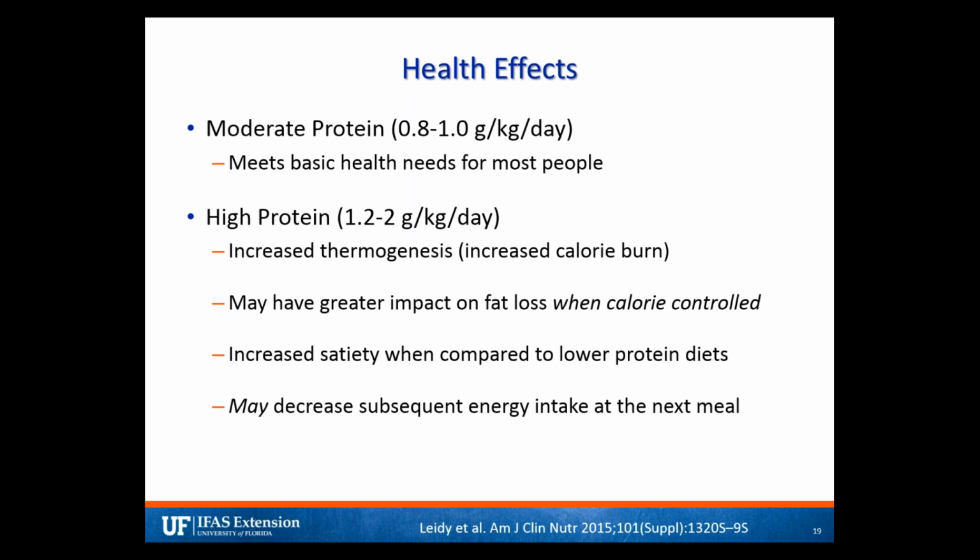Okay, so moderate protein, which is the 0.8 to 1 grams, that's the RDA we just mentioned, meets the basic health needs for most people. There's been a lot of interest in looking at high protein diets, which, as I said, is about 1.2 to 2 grams per kilogram a day. And they've found several different things, but there are some caveats with each of these.